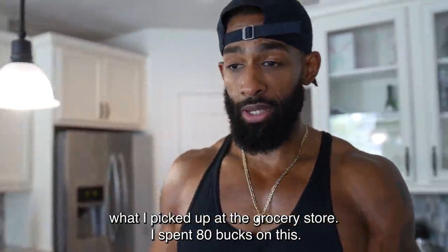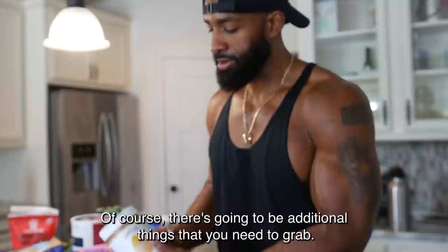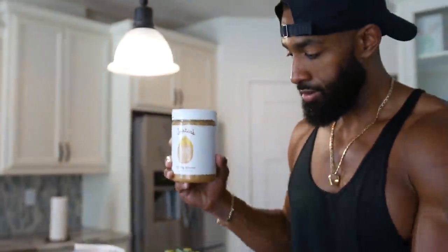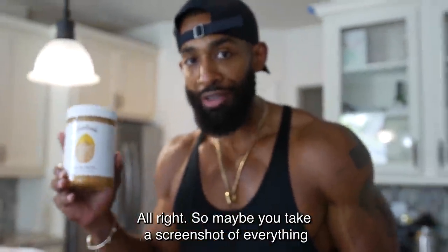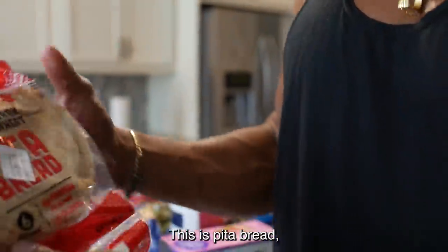All right, so I'm gonna show you guys exactly what I picked up at the grocery store. I spent 80 bucks on this. This is probably gonna be enough food for the entire week. Of course, there's gonna be additional things that you need to grab. So this is my peanut butter, right? So maybe you take a screenshot of everything I actually put into the screen.